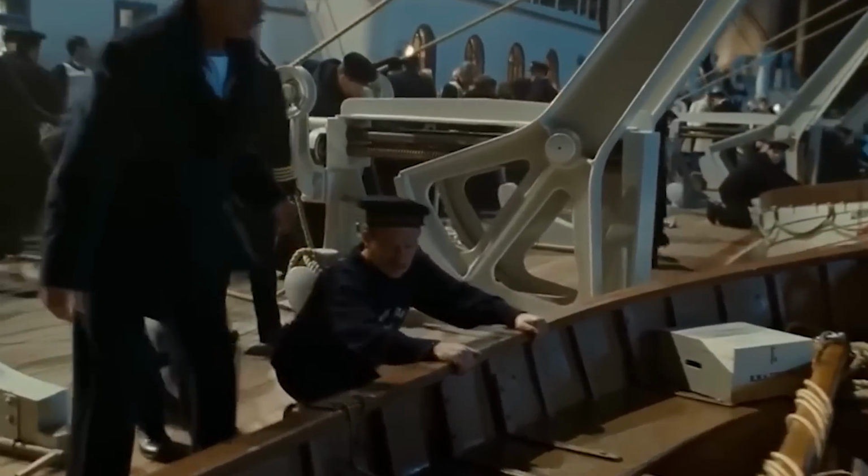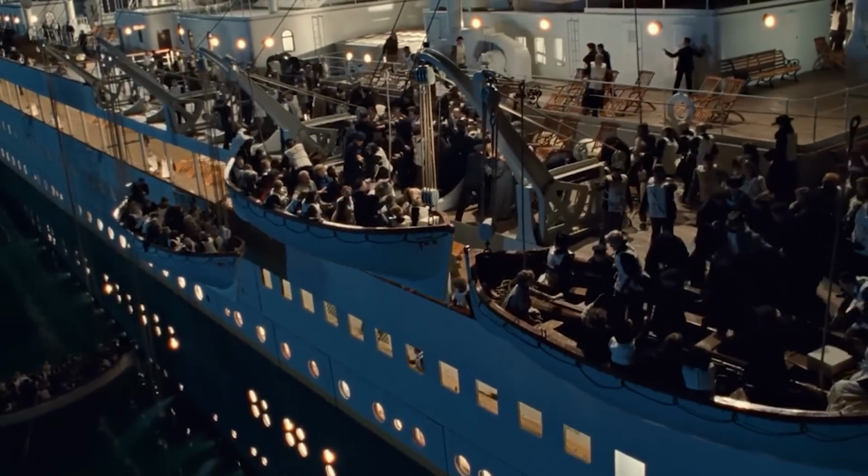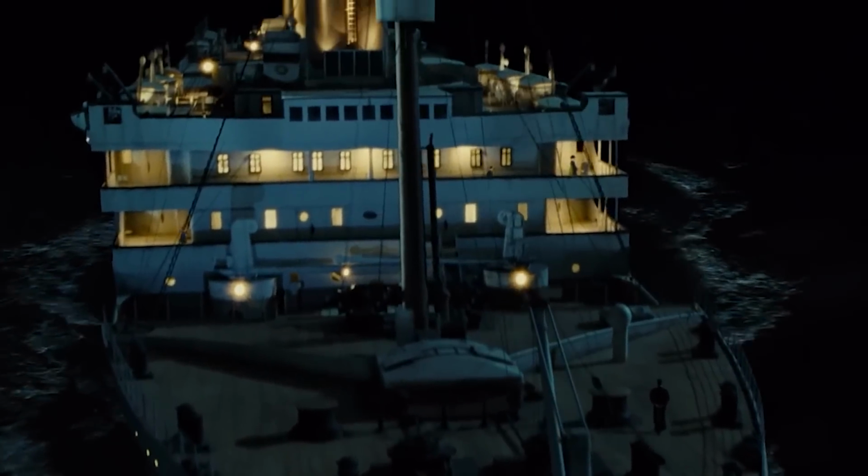The ship was also staffed by 944 officers and crew members, many of whom would later sacrifice their lives trying to save as many passengers as they could. Just as the Titanic was about to leave, something went wrong.